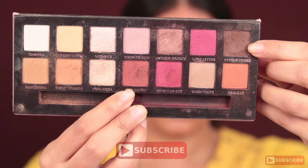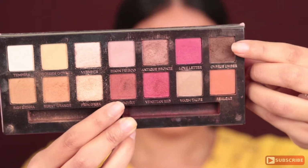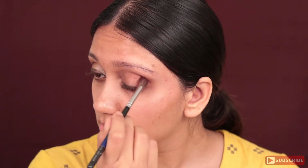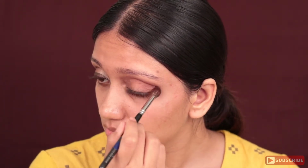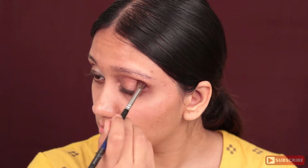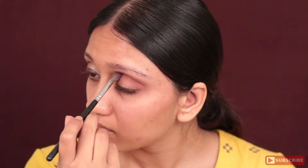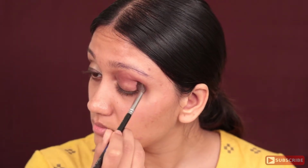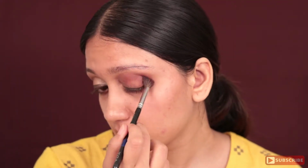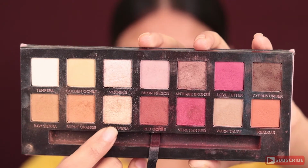Let's start. These 2 shades, Red Ochre and Cypress Umber, from the Modern Renaissance palette, I'm going to put that into my crease. Just blend that well. She has a very nice deep set looking crease, and it's very browny red, which is why I'm mixing these 2 colors and really putting that into the crease, making sure that it is well defined and well blended.